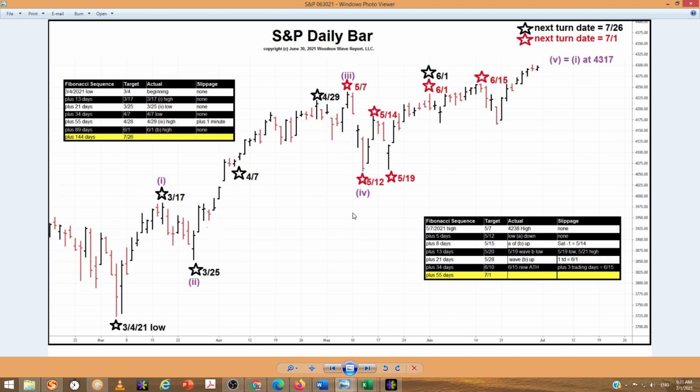Both of these time spirals are catching the turning points, and you can see both of them caught the June 1st one. The spiral from the May 7th high shows the next turning point as July 1, today. So we may expect the market to hit that high today and then do a little pullback. The next one in the sequence is July 26th. That's from this March 4 low. You can see on these the slippage is virtually nothing on all these dates.